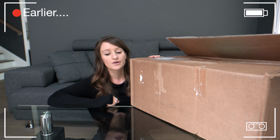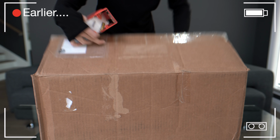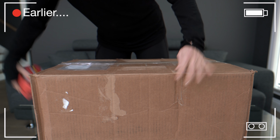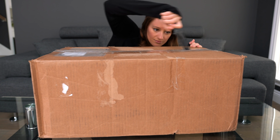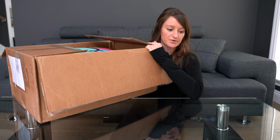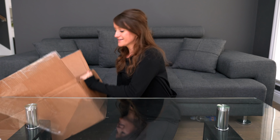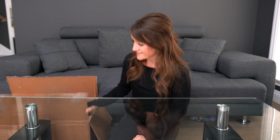Oh, shoot. I forgot I already opened it. Now, I do know what's inside it, but I actually don't know what's inside the inside. Let's unbox it. This is not a great place to open this. Why am I doing this? Hi, Maddie. Look what I have. He doesn't care.